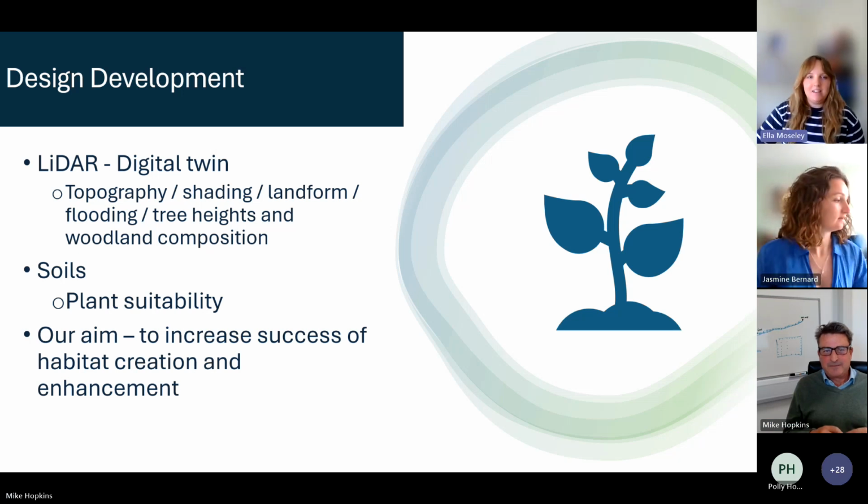Thank you. So Storm Geomatics can produce a digital twin that acts as an interactive and highly detailed visual aid that will allow our clients to see details such as species, topography and landform, shading from landscape features, flood paths and archaeological features, as well as tree heights and woodland composition.